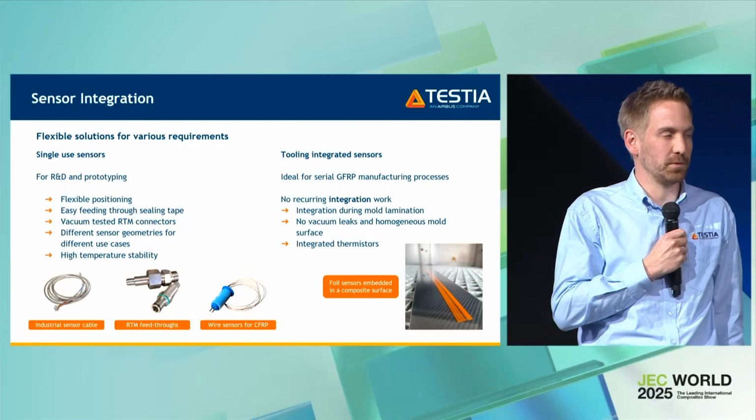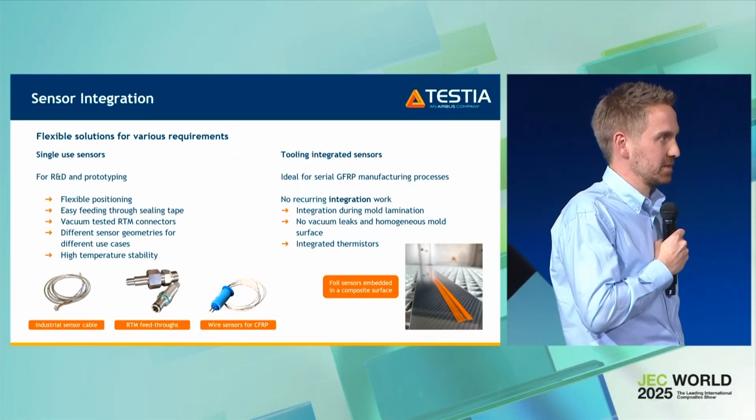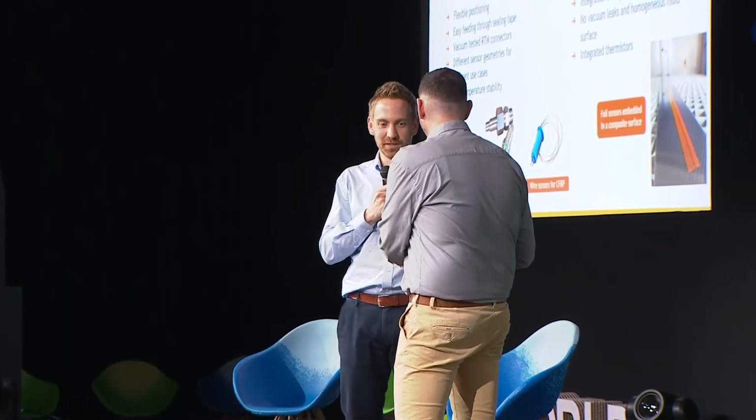And of course, this scenario of having the sensor integrated in the mold eliminates any redundant work of repositioning the sensor, and we're absolutely vacuum tight, and the mold can be used for multiple infusions. And then, when the part is cured, I will hand over to Benjamin again to explain what we can do with the cured part.